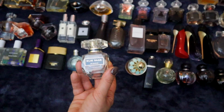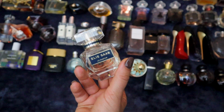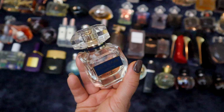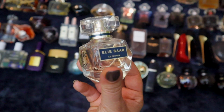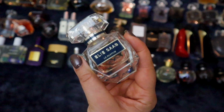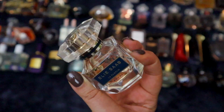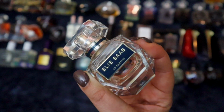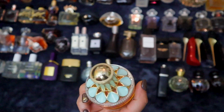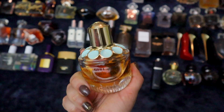So Elie Saab. This is Le Parfum Royal, and this is such a beautiful royal scent. It's super elegant. It's this type of special occasion scent. The thing is, as much as I love it, I don't really use it pretty much at all. I don't have special occasions that seem suitable for this scent. So I think I'm just going to get rid of that. I'm pretty sure someone else will get much more use out of it. The other Elie Saab fragrance I have here is actually staying with me. This is Girl of Now. Yeah, I'm keeping that one for sure.